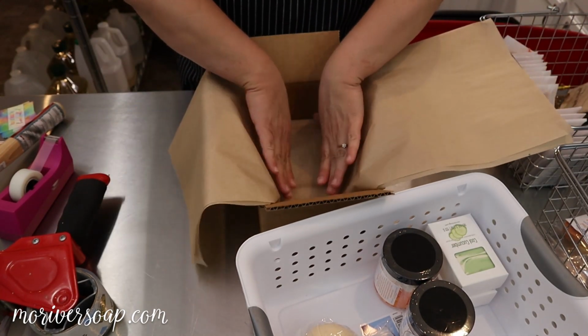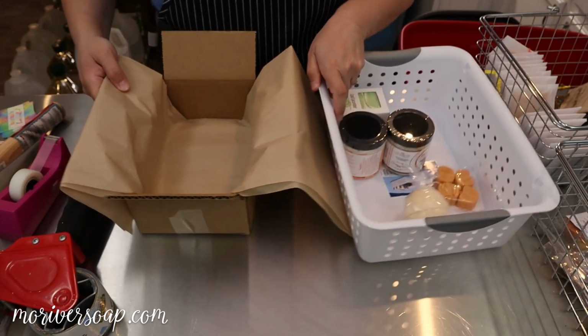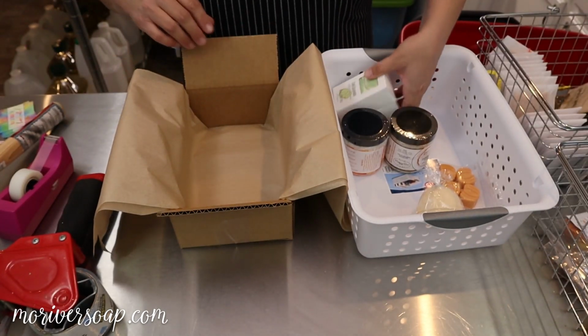I have so many people that just follow along for the order packing. That's just fun for them, but don't necessarily watch the soap making. So it's fun that you do that.